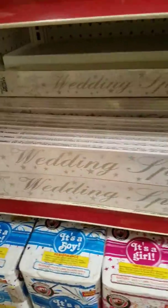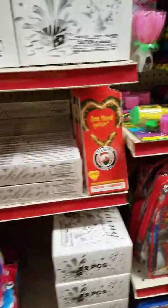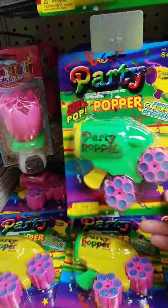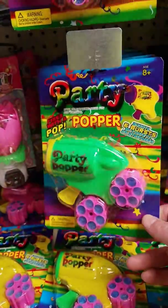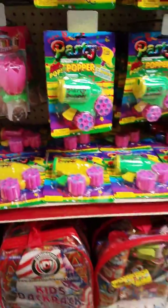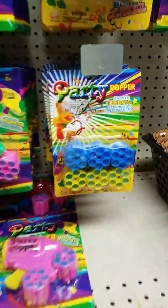One's bamboo, one's metal. Star, hearts, kids backpack. If you haven't tried these yet, these are great. Little party poppers, pop it in there, pull the trigger, shoots confetti out. We got the refills.